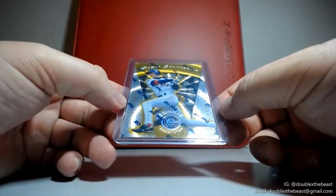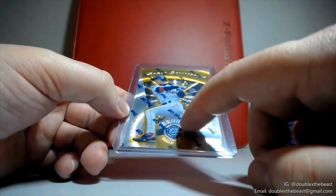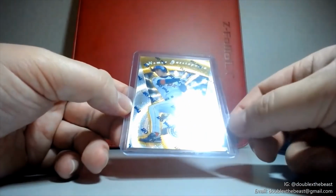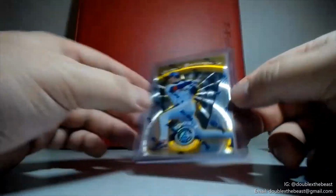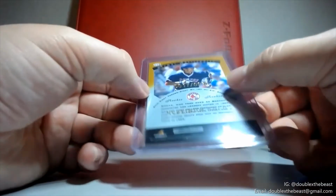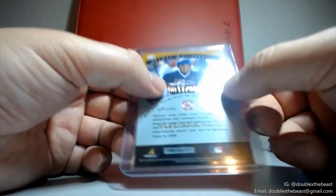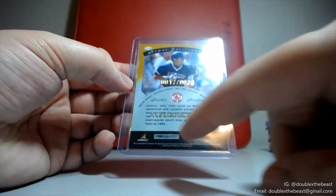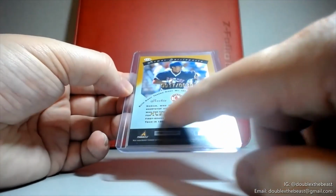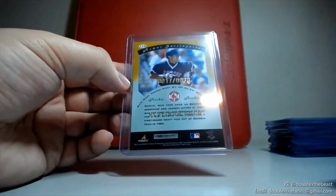The design was awesome. This is all in hollow foil where it says Rookie and Shortstop and then the Totally Certified logo. And then Nomar's name is also in hollow foil. Of course, these are very, very rare. This one is 17 of 30. Another Scott Rowland jersey numbered card. And then Platinum Gold, you can see it's kind of inlaid in with the text there.